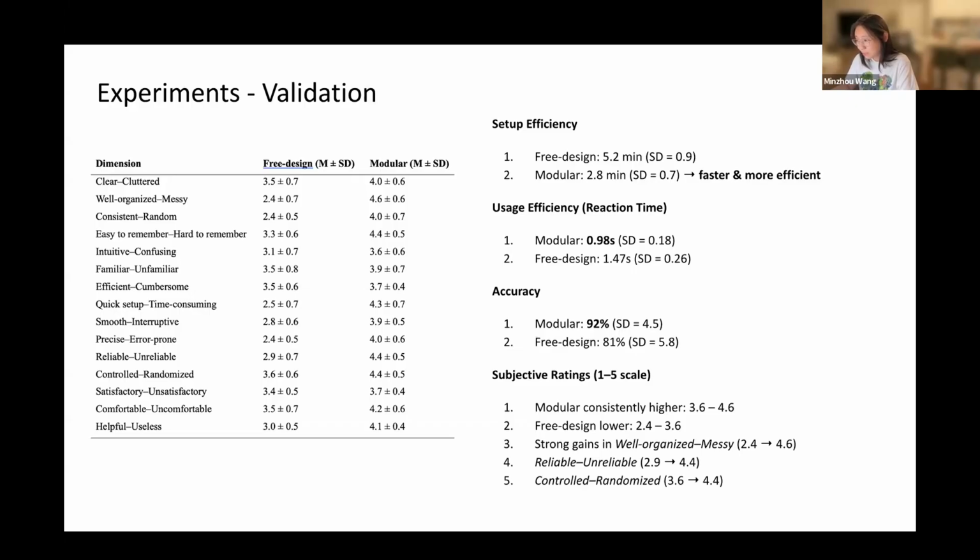Finally, the subjective ratings confirm these findings. The free design condition scored lower, around 2.4 to 3.6 on a 5-point scale, while the modular method scored consistently higher, from 3.6 to 4.6. Participants especially rated it as more organized, more reliable, and more controlled. In summary, the modular key bindings method outperformed the free design in every dimension. It made setup easier and quicker, improved the consistency and accuracy, and was also seen as a clearer, more reliable methodology.